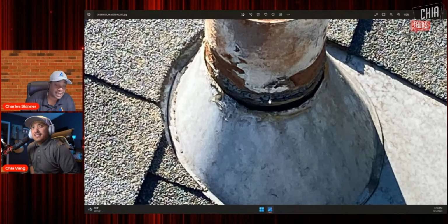And again, it's a $5 part that you can buy from Home Depot. And if you're inclined to get up on your roof, you can put one of these on. This is the thing. A lot of people think that they have to hire somebody to do maintenance. You don't have to. If you feel good about getting up on your roof and you don't think you're going to fall off and all that.